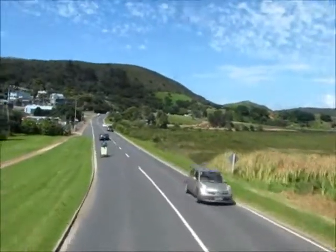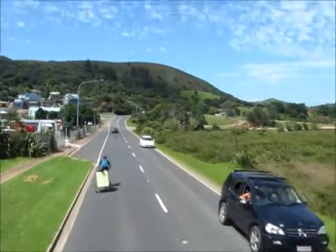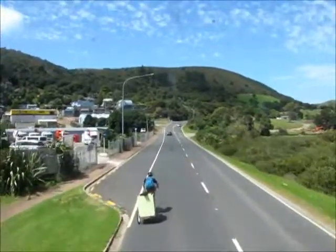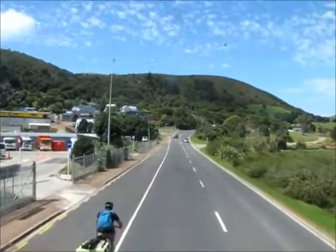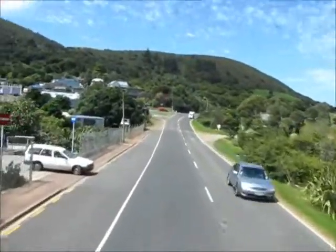And then shortly coming up on our left, that big shed there, that's the recycling centre. That's where we sort through all the rubbish and then send it back to Auckland on barge. That's because we don't have rubbish dumping on the island, so we try to keep it as clean, green and eco-friendly as possible.